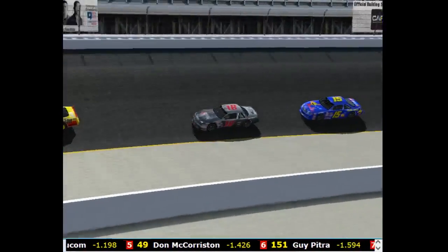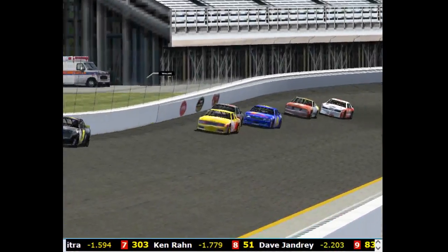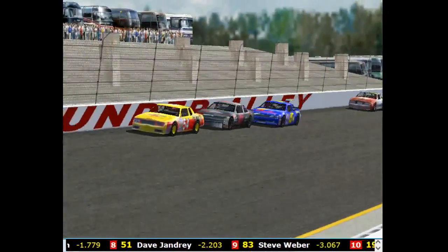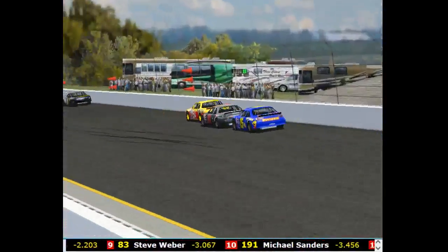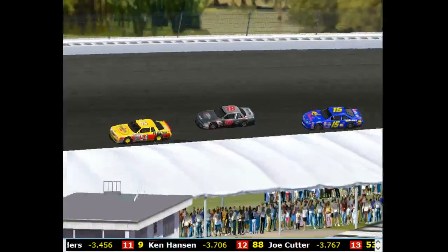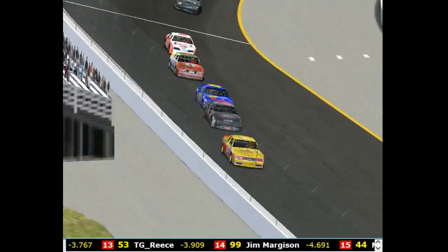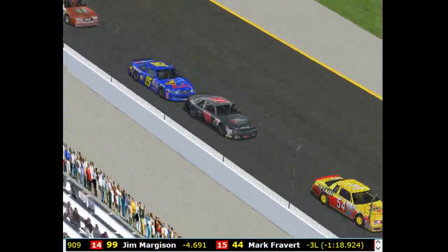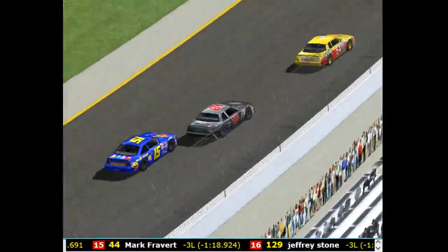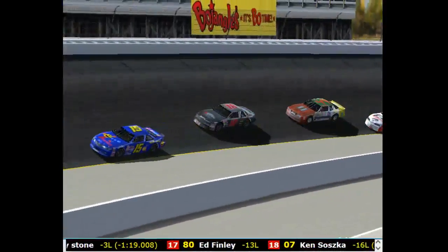But the 15 of Matt Watkins, now rejuvenated after the pit stop. Let's see if he has something to say about this. One of the few guys that actually caught Sean Johnson and passed him, Matt Watkins. And there's Derby Don and Guy Petra at the back of this 5-car tandem. That does make sense, a 5-car group.